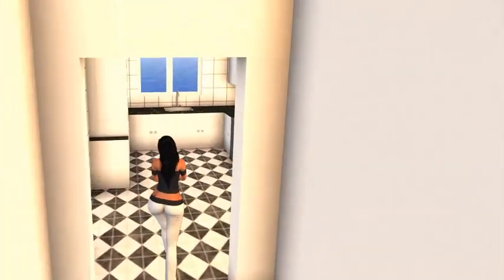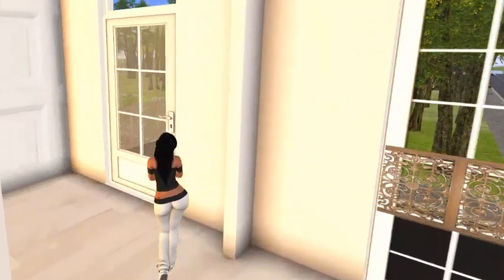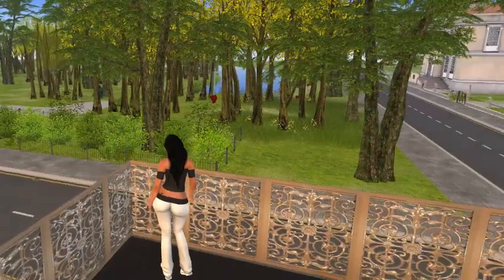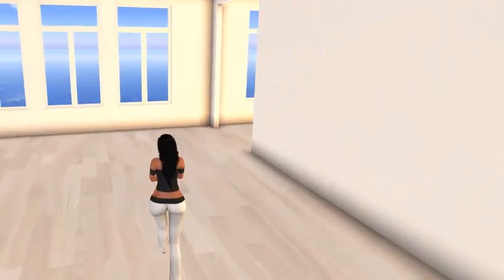The ground floor. The kitchen. And the next two further floors. Balcony. Lovely views over the park area. And then we have the top floor. Like that. I'm not going to go in each and every house, because that's going to take too long.